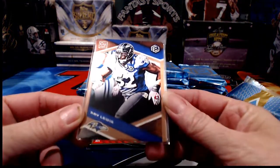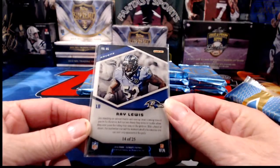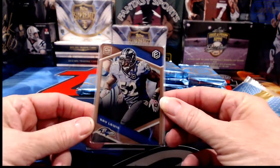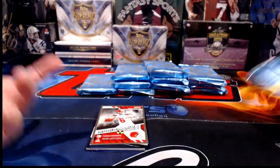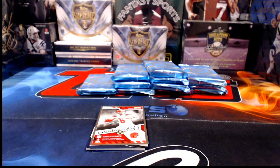Okay, so we have a Ray Lewis numbered to 25. This is our base card. You can see this comes out in plastic, so that's why it looks a little dull. But obviously, we want to keep those metal cards nice, so that is why Panini puts them in there that way. And I'm going to leave them that way.